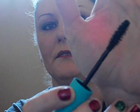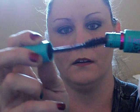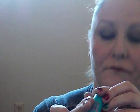Mascara, again, is my Maybelline Mega Plush Volume Express Mascara, the blue one. Love this. I love the wand, and it also moves, it bends. Perfect. And this is in black, I believe. Very black. Love it.